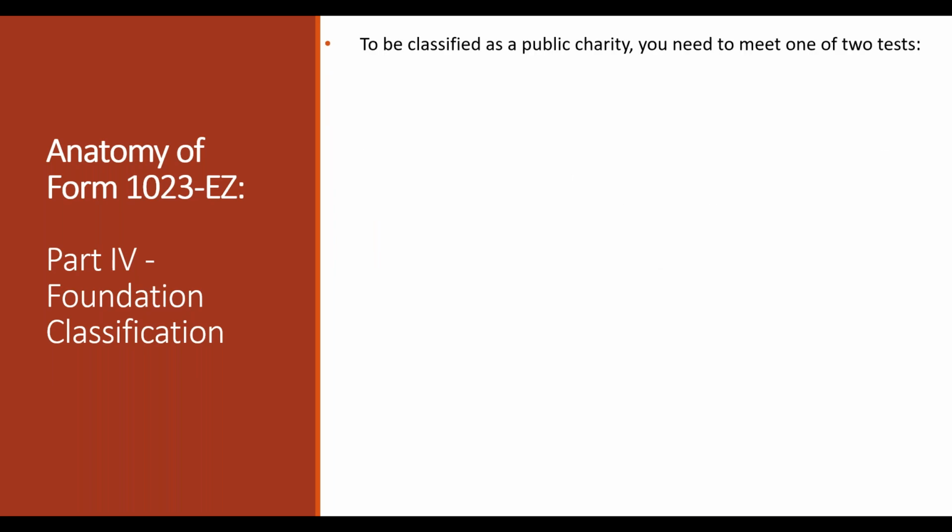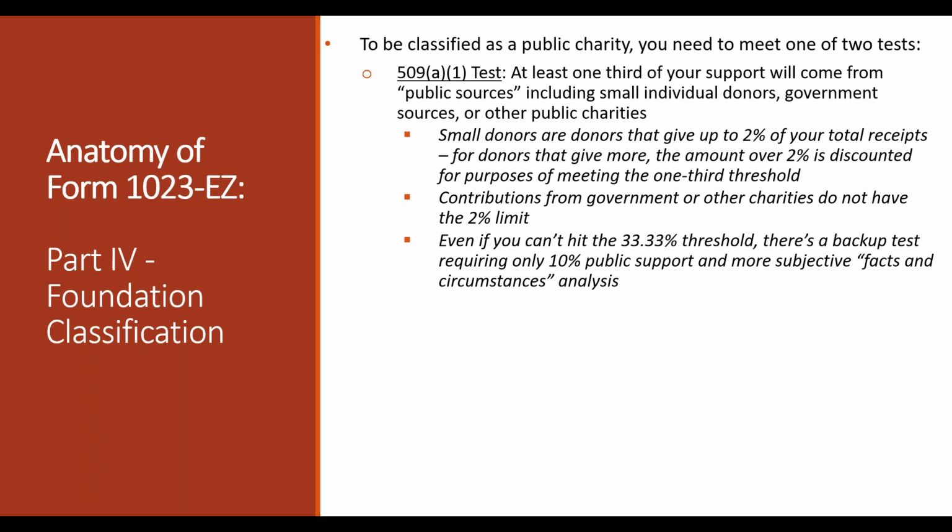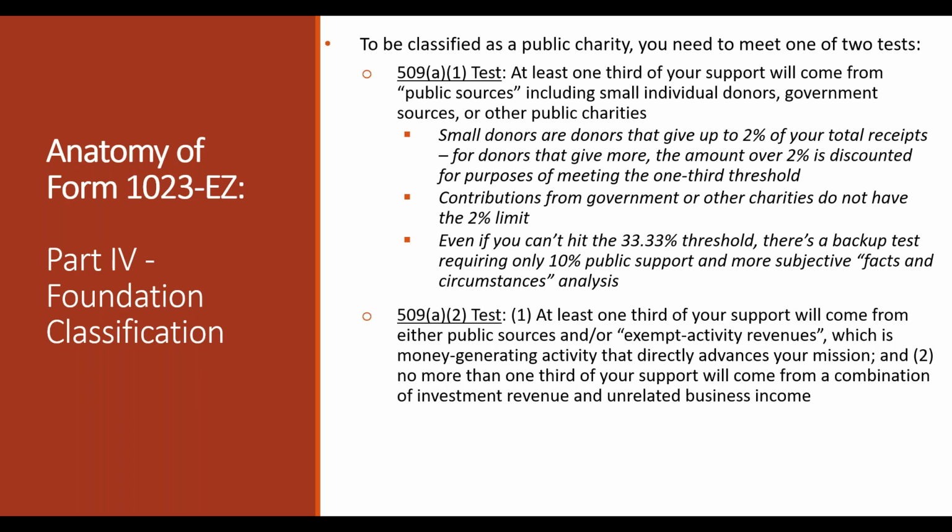So to be classified as a public charity, you need to meet one of two tests. There's what we call the A1 test and the A2 test. Under the A1 test, at least one-third of your support, and again, this is a projection, will come from public sources. That includes small individual donors, government sources, and other public charities. Small donors in this case are donors that give up to 2% of your total receipts every year. If donors give more than 2%, the amount over 2% is discounted for purposes of calculating that one-third threshold. And we'll get into an example that's going to flesh that out in a second.